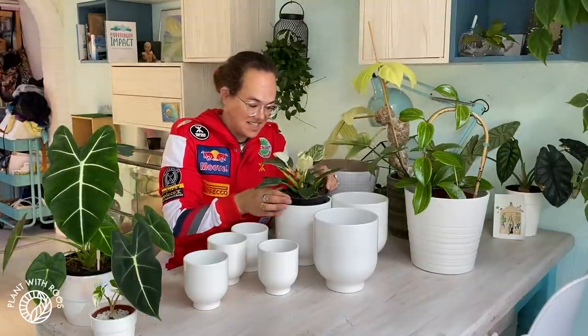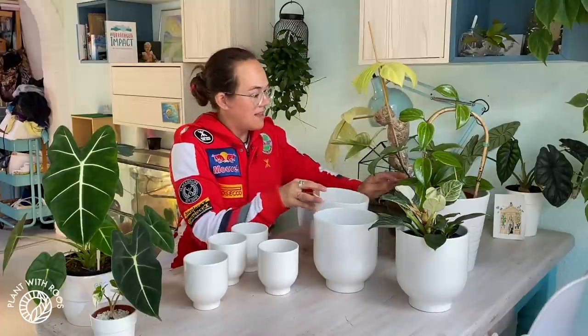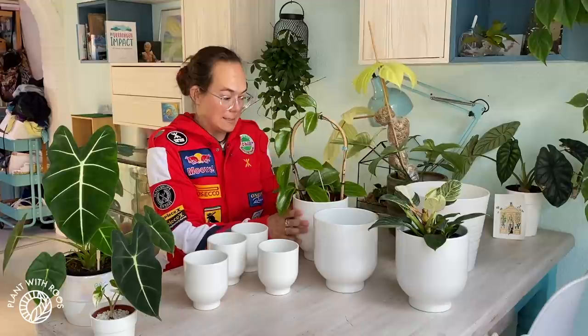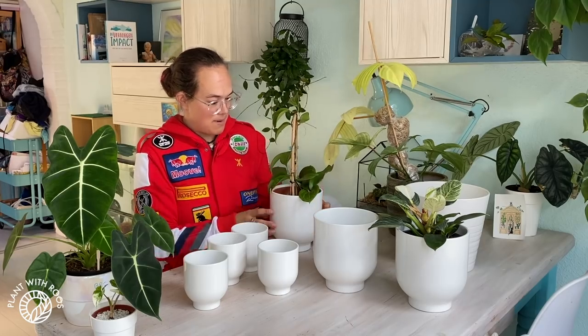I didn't actually test this yet, so yeah, that's pretty nice. Fits well. And then the hoya, that's, yeah, perfect. That looks so much nicer. I am happy. This plant is actually growing super well.